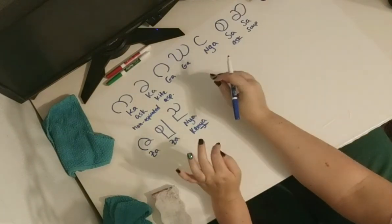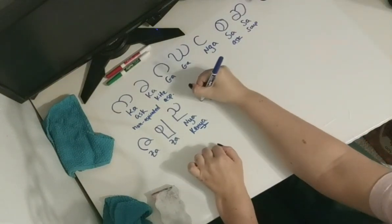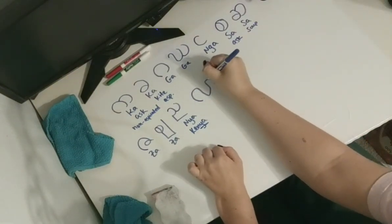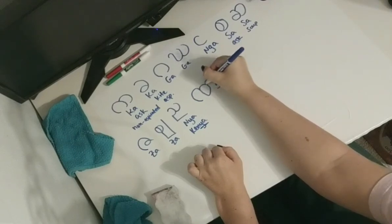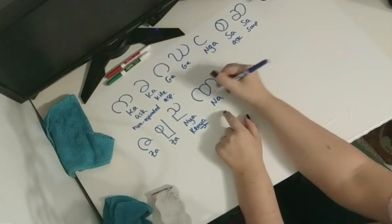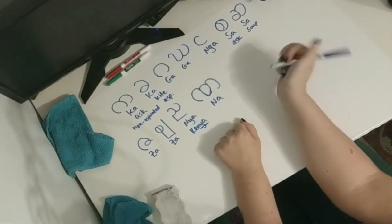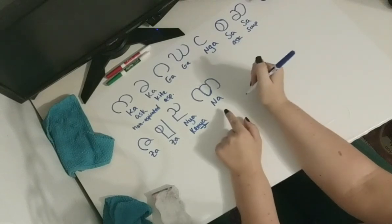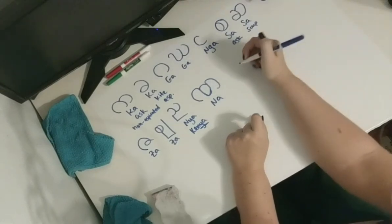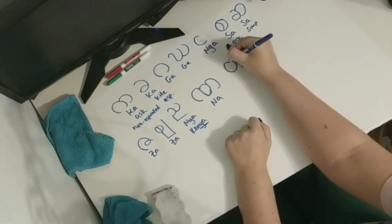Moving on is this really cool letter that I'm probably also writing very wrong, but it looks like this. There we go. So this is a na sound. There's going to be another na coming up, but this is round. Na. Looks so cool. Okay, moving on to some aspirated and non-aspirated T sounds.